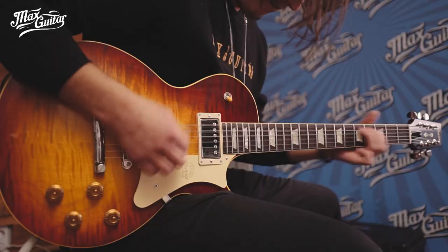They're made in Kalamazoo, Michigan, and that is exactly the same place where Gibson used to be. It's the same factory, and some of the people who were there, say in the 60s and 70s, are still there and they're making these beautiful guitars.